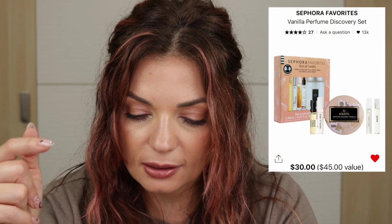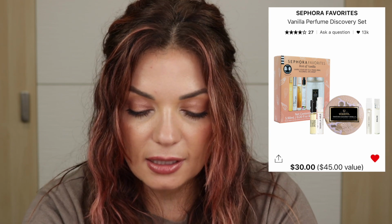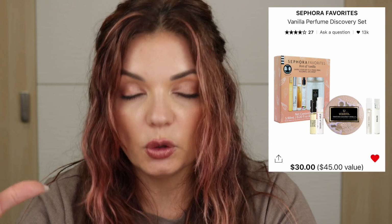Okay, so the other one, we're on vanillas here. I bought this set last year because it had Dolce in it. Does it still have it in here? Let me look. Yes, it does. So this set does have the Dolce Eau de Parfum in here. I think the set last year had the oil in it, which was a much better value. I won't lie. So this one, if you are wanting to try Dolce and you don't want to commit to that, this would be a great way to be able to try it.